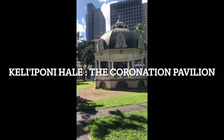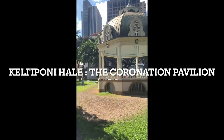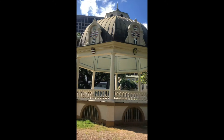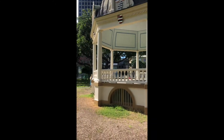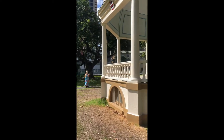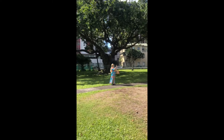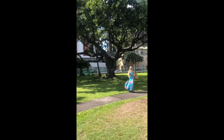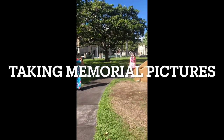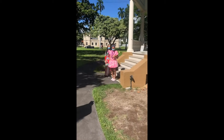The Coronation Pavilion was built for the coronation of King Kalakaua in 1883. The pavilion was later moved from its original site near the King Street steps. Today, the Royal Hawaiian Band can be seen playing near the Coronation Pavilion and has also been used for the inauguration of the governors of the state of Hawaii.